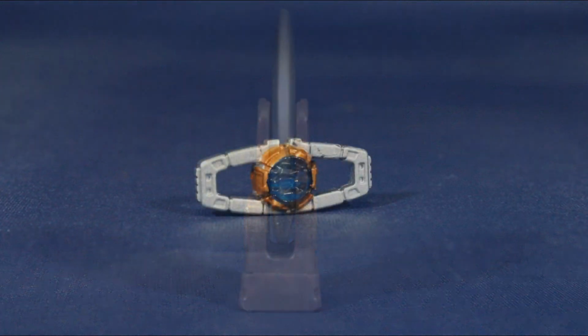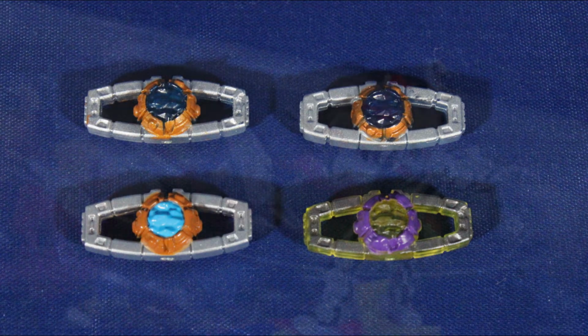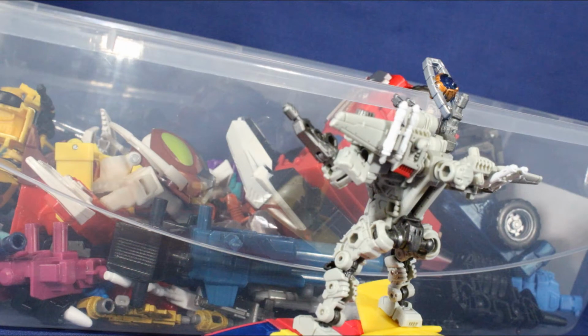Next is the Autobot Matrix of Leadership. Using the same mold as the one included with a plethora of figures released in the War for Cybertron trilogy, it doesn't have anywhere to go in this mode. So I'll just toss it in my parts bin and we'll get back to that later.